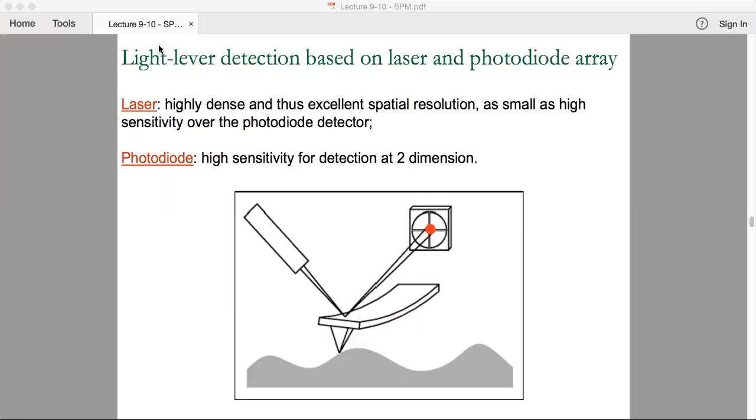In the light lever mechanism, they use a laser and a photodiode array. Traditionally, most AFMs use a laser beam deflection system where the laser is reflected from the top of the tip and directed towards a photosensitive detector, which consists of photodiodes. It gives high sensitivity for detection in 2 dimensions. AFM tips and cantilevers are typically microfabricated from silicon or silicon nitride. The typical tip radius is from a few to tens of nanometers, right?